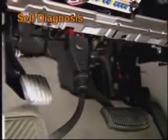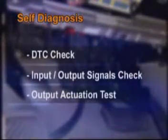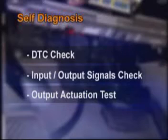Just a word or two about body electrical self-diagnosis. First, connect the HiScan Pro to the self-diagnostic connector. When the body control module is selected with the HiScan Pro connected and operating normally, you can perform the usual HiScan Pro functions. Check for self-diagnosis codes, observe input and output signals, and run actuator tests.